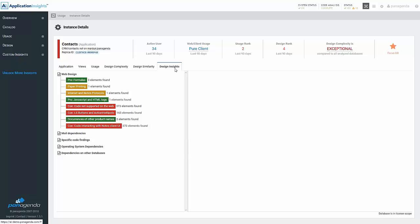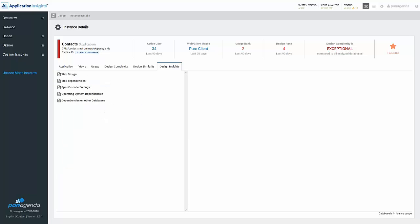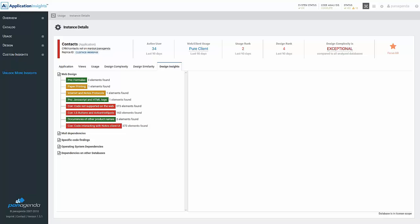Okay, last tab in here, Design Insights. So we have, and I'll show you the bigger list here, this is just the very specific list for that one database. But we have several categories of issues that we surface. So on web design for this particular database, there's some code that is not supported on the web, in case you wanted to do that, right?